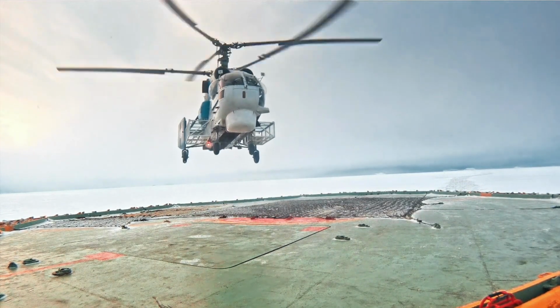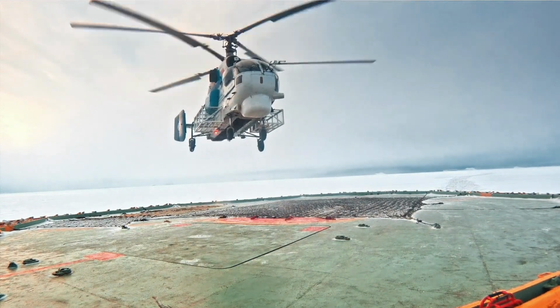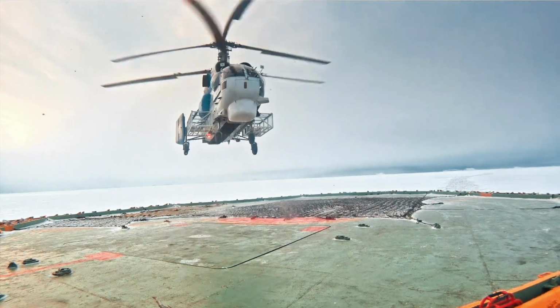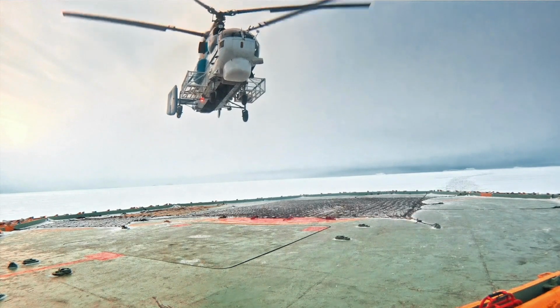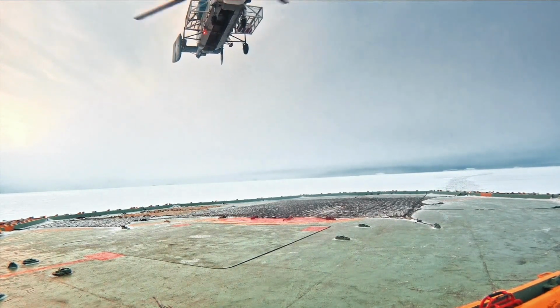And without a tail rotor taking up space and power, tandem rotor helicopters can carry a lot more weight and fly pretty darn fast. In fact, some of the fastest helicopters in the world use that configuration. That's incredible. So tandem rotors are like the heavy lifters, the speed demons of the helicopter world. What other unusual designs are out there?